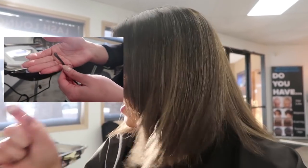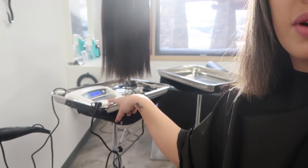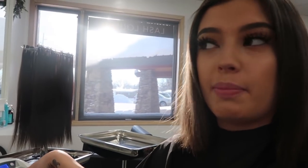So for those of you who don't know what keratin fusion bond extensions are, they're these extensions and they have a little keratin bond on the top, right? And then this little machine here is warmed up. It almost looks like a straightener. So then they put that on the little bond and it melts it onto your actual hair. And that's basically it. So that's what we're gonna do today.